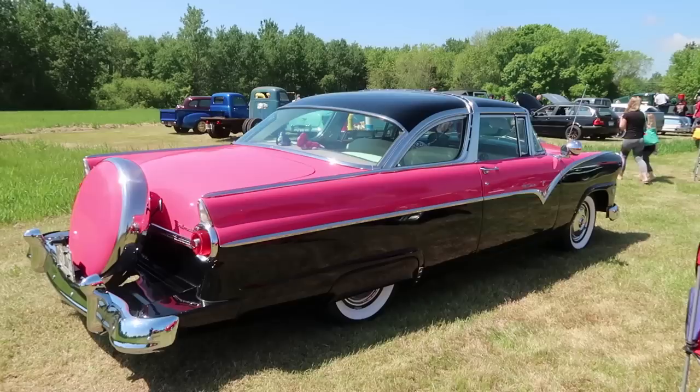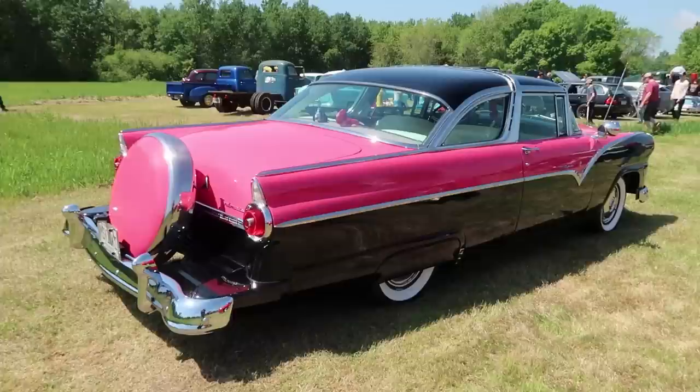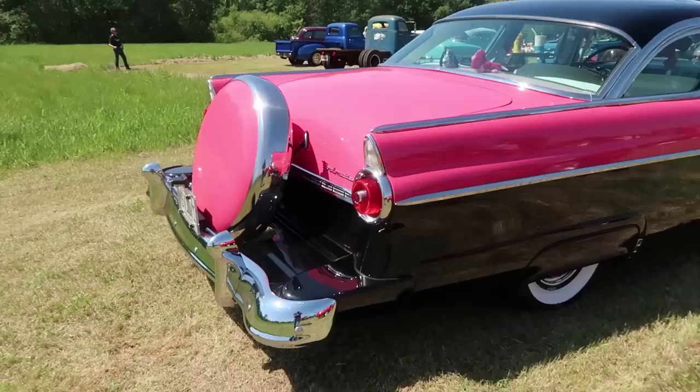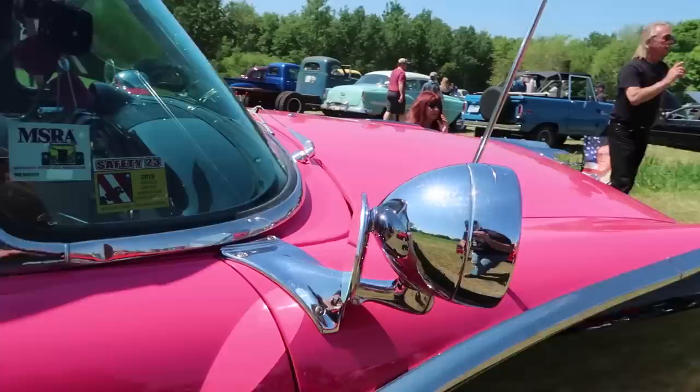So I was just talking to the gentleman, the spare tire and the extension on the bumper, the kit back here, was an add-on. You could get that as an add-on. You didn't have to have it. So that's why some of these Ford Fairlanes have this gigantic bumper. It's awesome. So this is unique too. Look, it's like lights on this side and you got your mirror on the other side. Very cool.